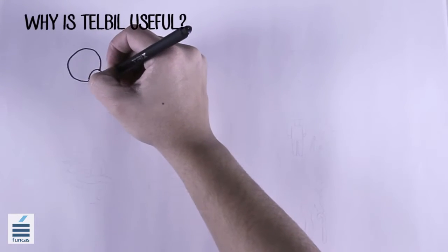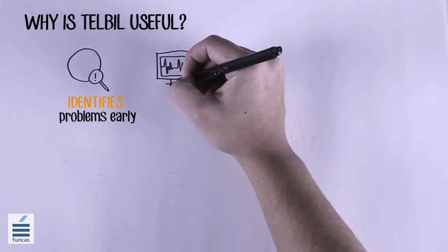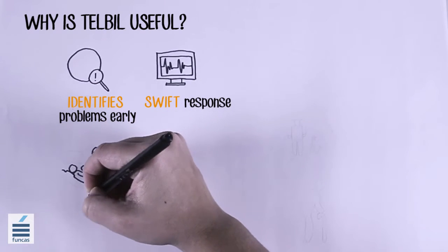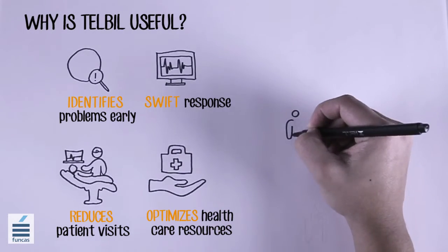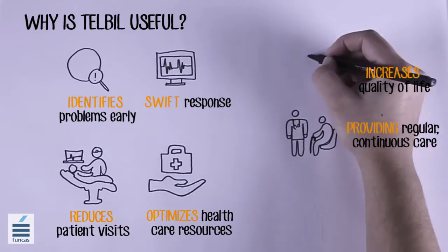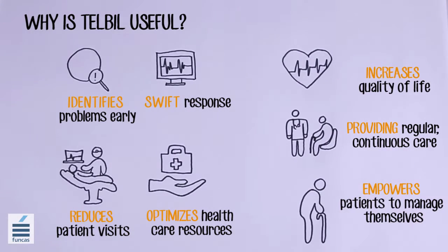Why is TELBIL useful? TELBIL is useful because it identifies problems early. It enables a swift response to patients. It reduces patient visits to hospitals. It optimizes the use of healthcare resources. It reassures patients by providing regular, continuous care. It increases quality of life, and it empowers patients to manage their disease themselves.